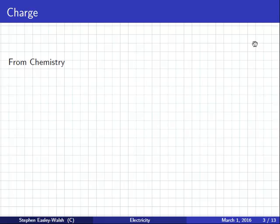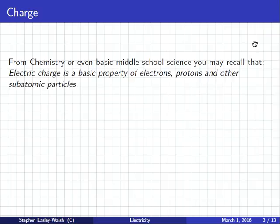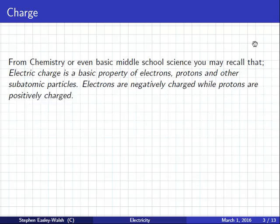Now, from chemistry, or even just basic middle school knowledge, you understand that there's the thing called electric charge. It's associated with electrons. Electrons, we say, have a negative charge, and protons have a positive charge. The neutron has no charge. There are other things that have charge as well, not just electrons and protons, but for us it will just be electrons and protons. Electrons are negative and protons are positive. This you all know, or you should know.